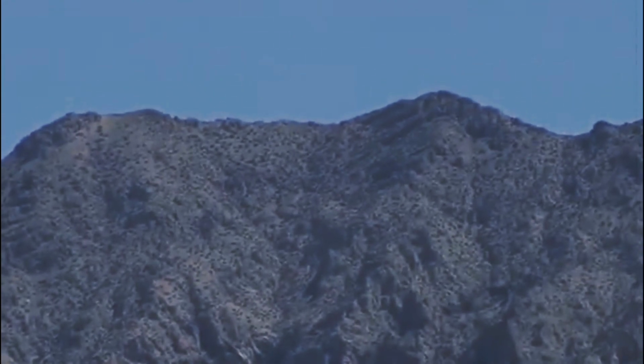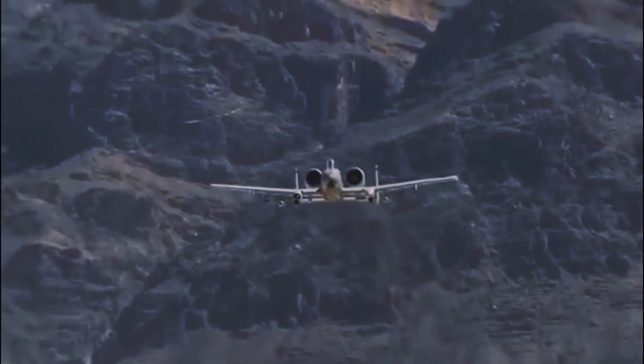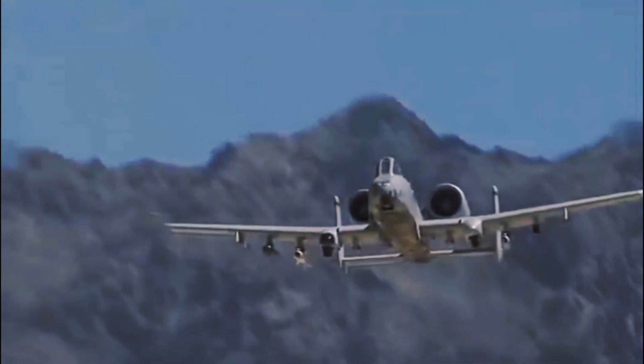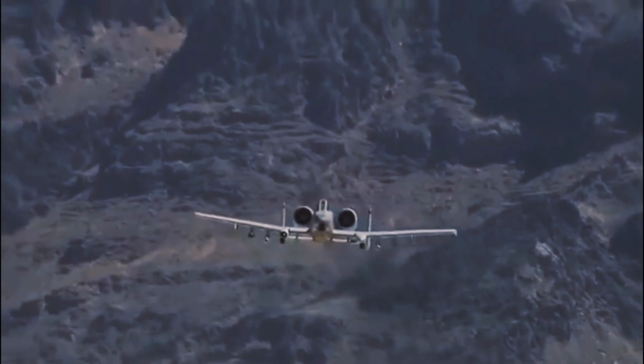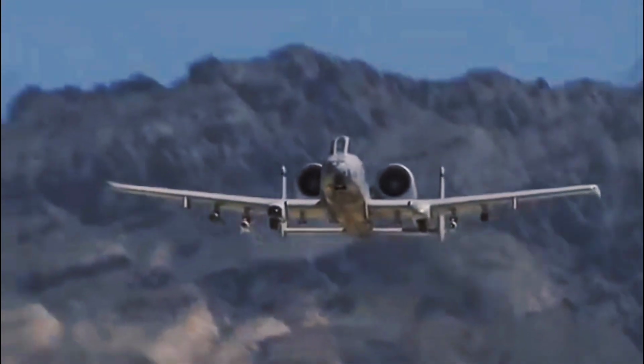As a support aircraft, the A-10 Thunderbolt II is known as the Tank Killer. It was born after the United States Air Force was criticized for not giving full support to ground troops during the Vietnam War. In response to criticism, the U.S. Air Force started the AX Attack Experimental program in 1966, which resulted in the A-10 aircraft. The A-10 attack aircraft went into production in 1975.